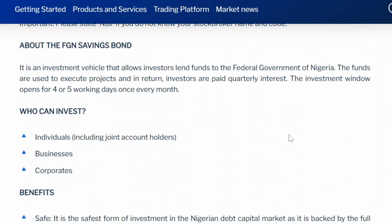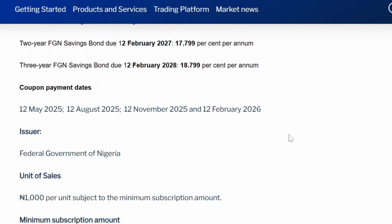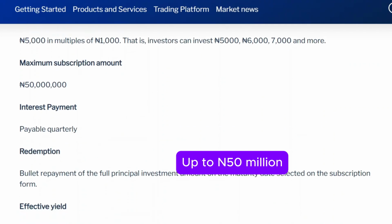Let me quickly explain some things to you. These are the dates you'll be getting your interest payment for the February offer: 12th of May 2025, 12th of August 2025, 12th of November 2025, and 12th of February 2026. These are the dates you will get all your interest payments, or coupon payments. The minimum you can buy is 5,000 naira and multiples of 1,000. So you can do 5,000, 6,000, 7,000, and more, up to 5 million naira. The interest will be paid to you quarterly.